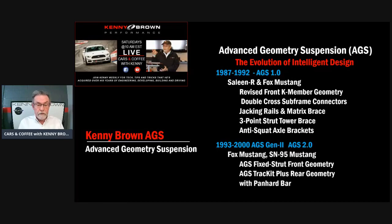And that's where in Trans Am cars, we ran the roll center at the bottom of the diff by putting a Watts link horizontal on the bottom of the differential. So that was something that we added in AGS 2.0.